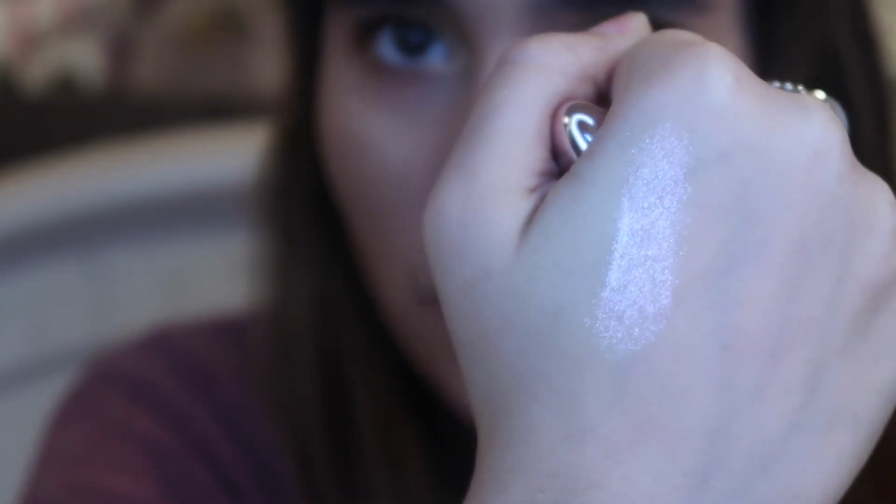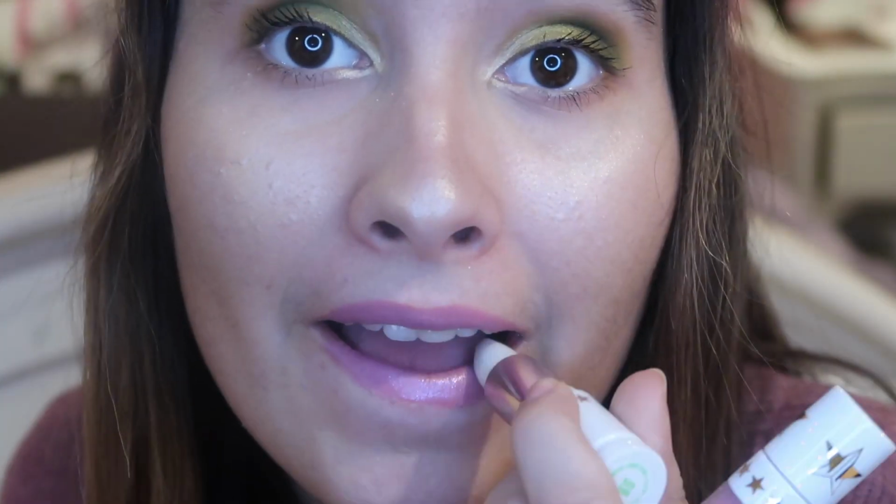I'm going to wait for another minute before I try out the lip ammo that I got, which is in the shade Alien Tears. I knew I had to get this when he showed it. First of all, the packaging is absolutely gorgeous. It's literally a white lipstick with little micro glitters in it, so it is really pretty and sparkly. This is the shade that's supposed to go on top of everything and make it look a little bit glittery. Oh wow, I hardly even swiped and you can tell a lot of color payoff. This smells and tastes a little bit like vanilla extract.